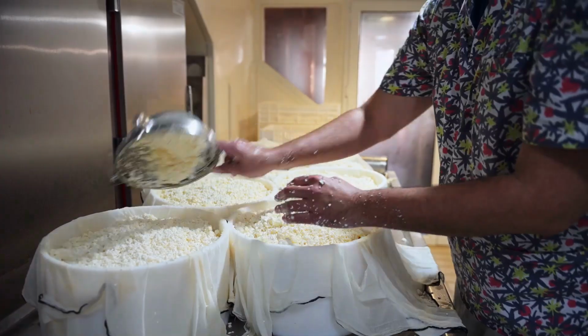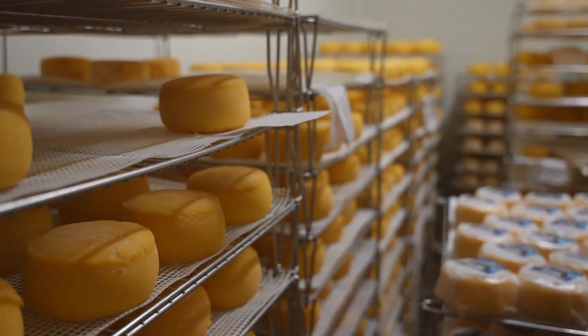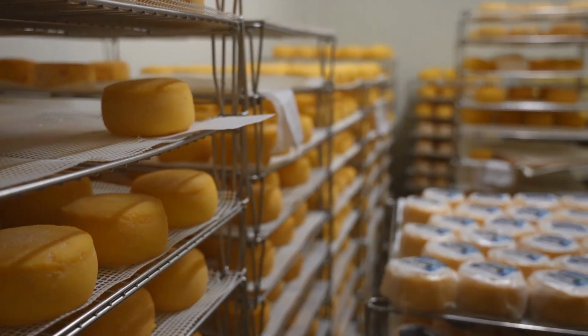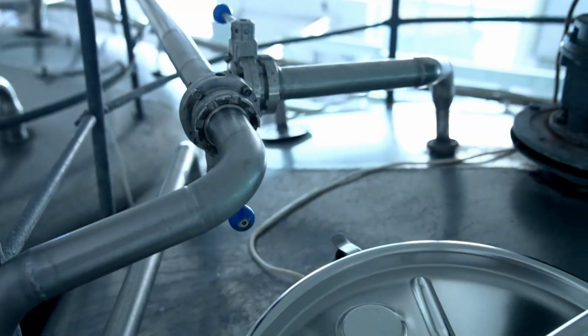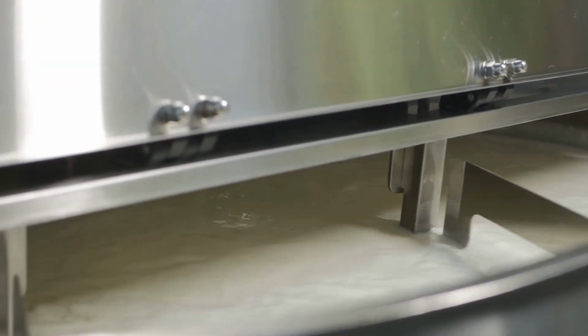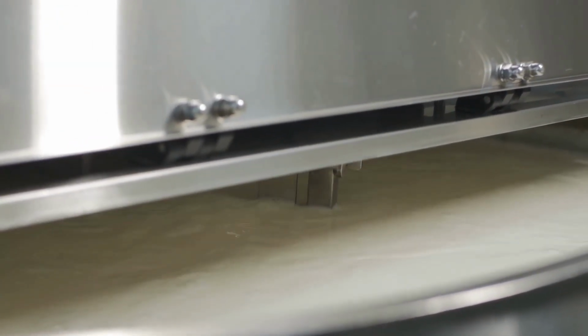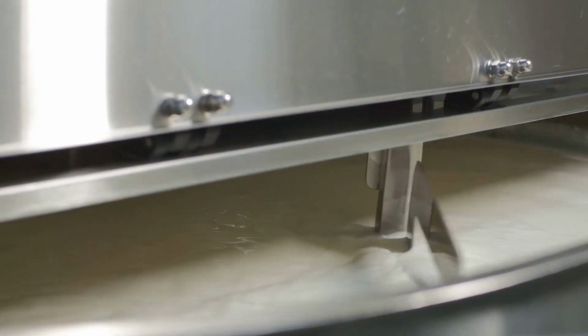While cheesemaking remains deeply rooted in tradition, modern technology has also found its way into the cheese cave. Temperature-controlled rooms ensure consistent aging conditions, while specialized equipment helps cheesemakers achieve greater precision and efficiency. Some producers are even experimenting with innovative techniques like ultrasonic cutting to create new textures and flavors.